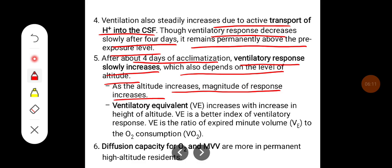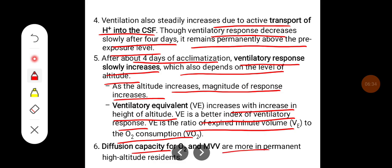Ventilatory equivalent increases with increase in the height of the altitudes. Ventilatory equivalent is a better index of ventilatory response. It is the ratio of expired minute volume, VE, to the oxygen consumption, VO2. Diffusion capacity of oxygen and MVV are more permanent in high altitude residents.